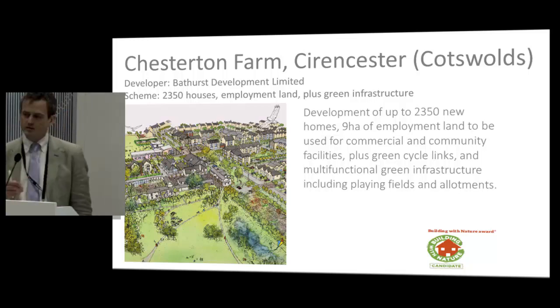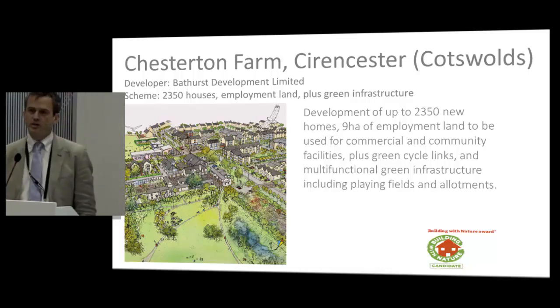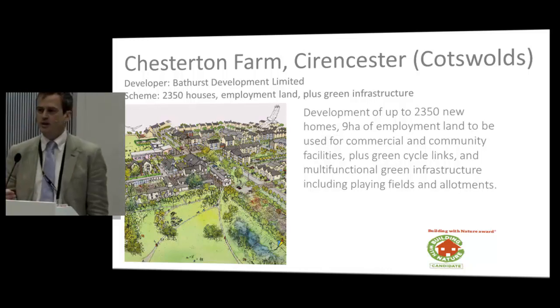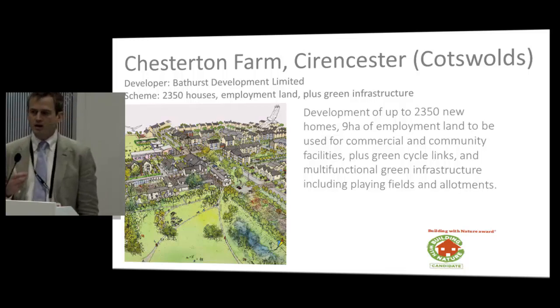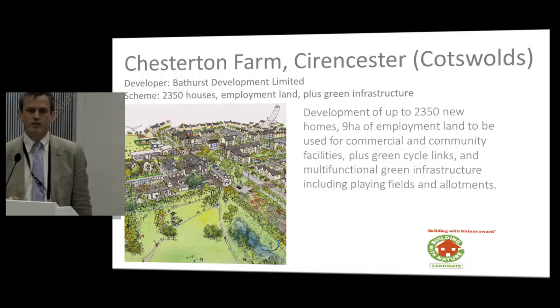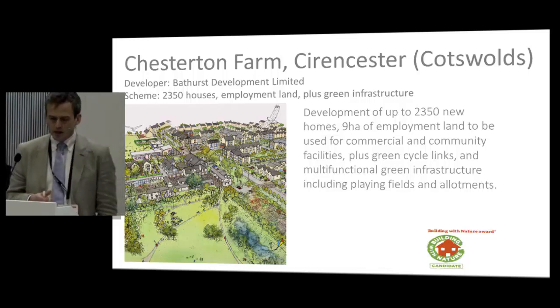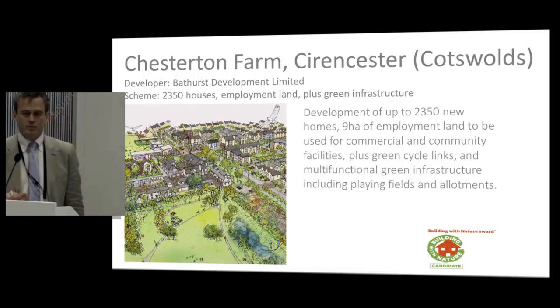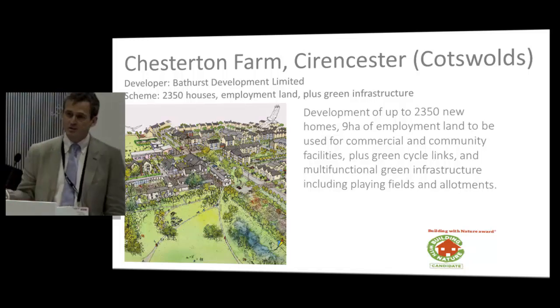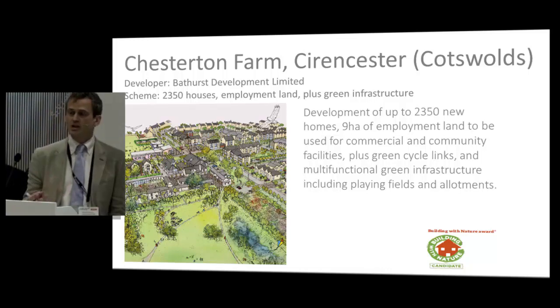And because of that, I think our involvement with Gemma and the Building with Nature team was able to offer a very specific perspective. Our clients are private sector house builders. They are the Bovises and the Taylor Wimpeys of this world, amongst a lot of other strategic land developers. And therefore, the way in which we operate as a practice has to be, by virtue of what we offer, aligned with the ambitions of our clients.